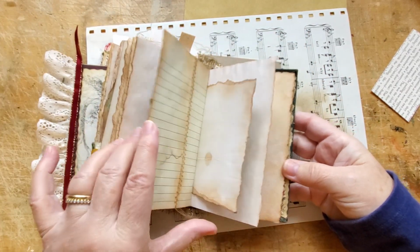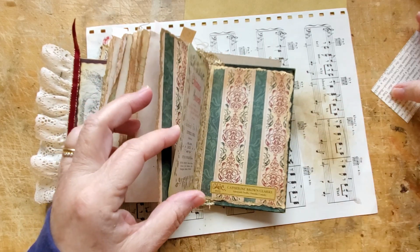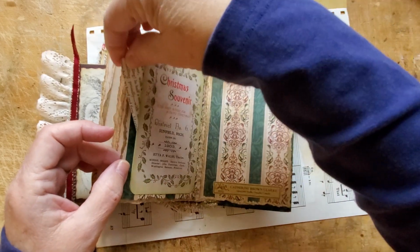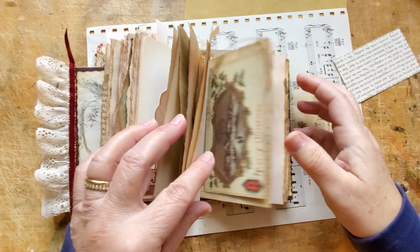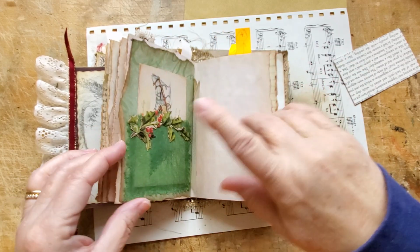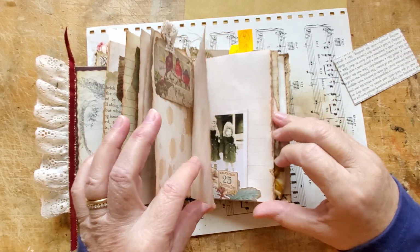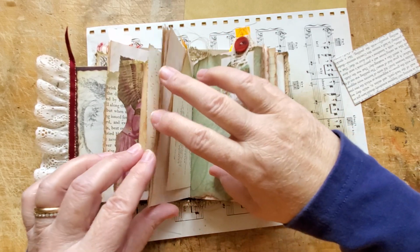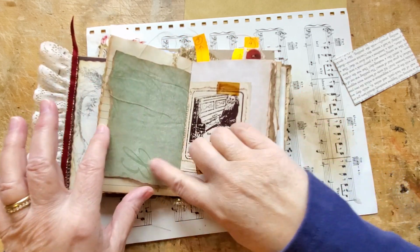So we're practically doing a tour here of the book, but you can see I'm almost done. This is a tuck spot, so I'll probably just be putting some tea-dyed paper in there. But I did want to put in, on one of these green pages, let me find a blank green page. Nope, that one. I wonder if I've used them all up. Uh-oh. That one's still available.